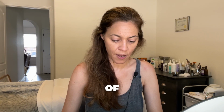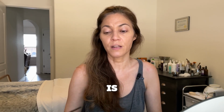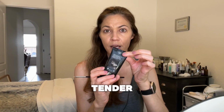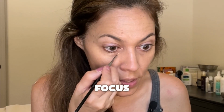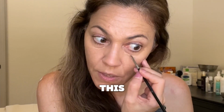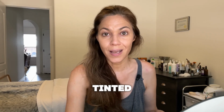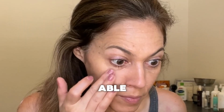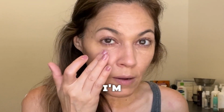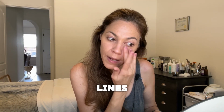When I say heavy foundation, I just mean something that is full coverage, that really covers your skin. I'm gonna use our mineral liquid powder foundation in Tender Beige, and I'm just going to focus right here where those dark circles are. And the reason I can do this is because I've already applied my priming duo, which is tinted. So I'm going to be able to get a little coverage with that. And then I'm just gonna focus on where the darkness lies. So I'm gonna avoid these areas out here where you have these fine lines and wrinkles, okay?